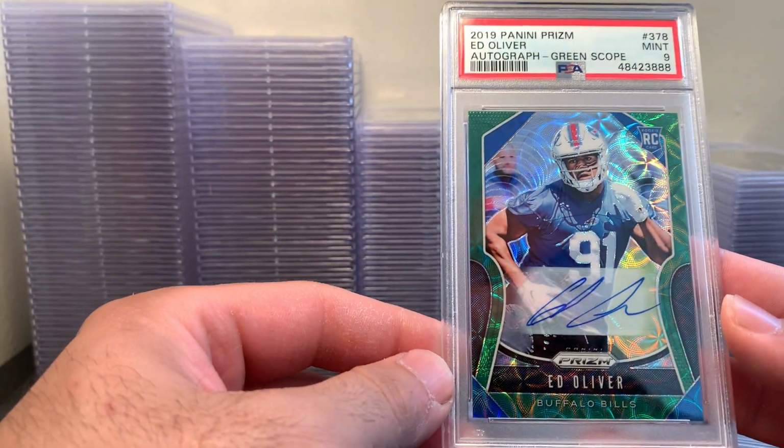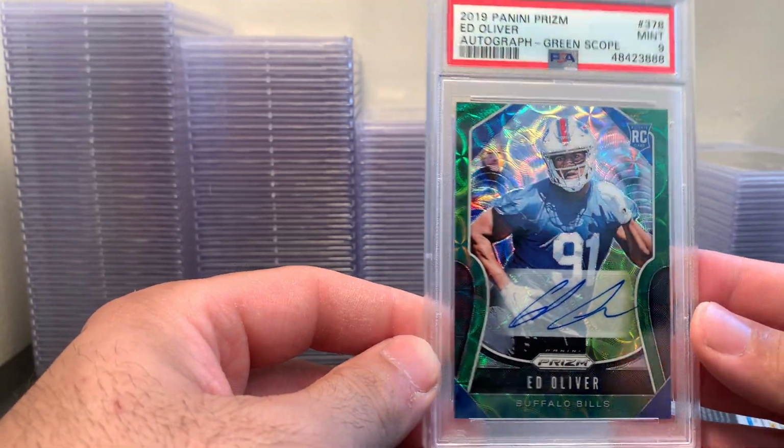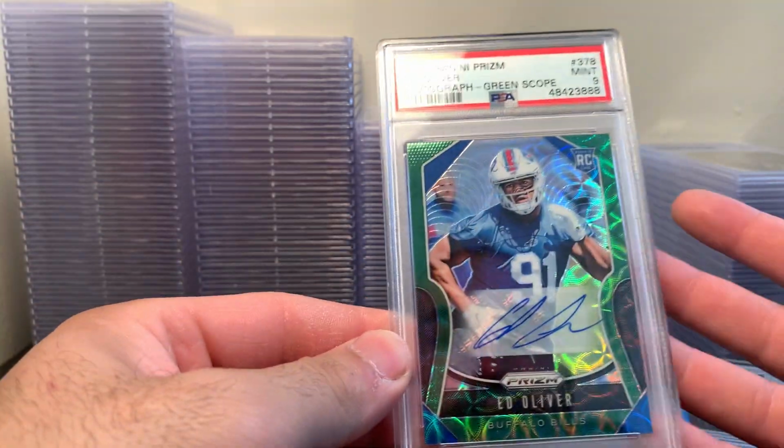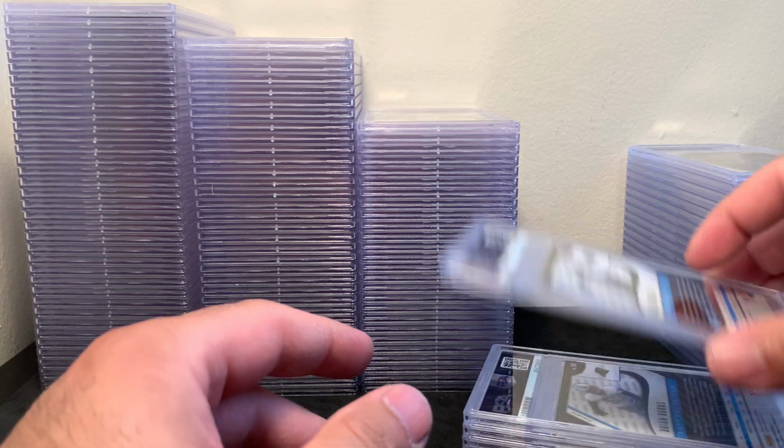This card I paid probably like $2, $3 for. With grading, I'm under $20 into it. PSA 9 autograph, numbered to 75. Desirable, premium card. These are the numbered cards. I'm not sending like base Prism, just no non-auto stuff. I'm sending some, you know, good stuff.